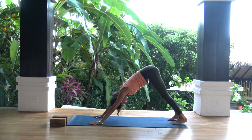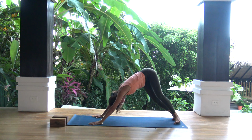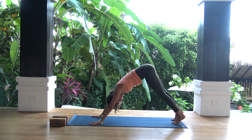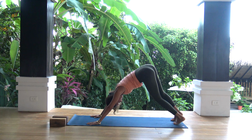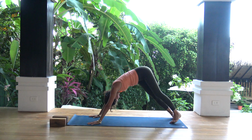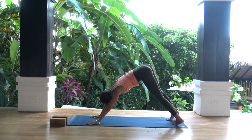Feet hip-width distance apart. You can stay still here if you'd like, or you can bend your knees and just drop your heels to one side. Feel that stretch in the side body. And then lift your heels back to center, drop the heels all the way over to the other side, bend the knees a lot, keep reaching your bum back. And one more time each side. And back to center.